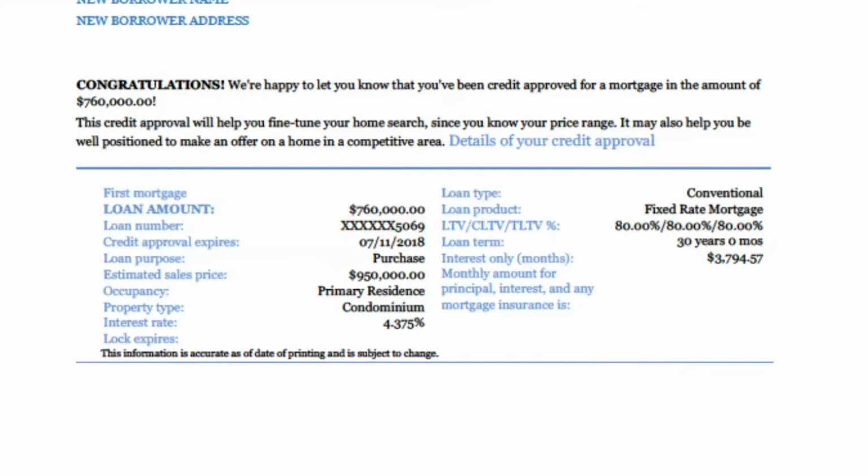So that's an example of a pre-approval that is fully underwritten, and that's the statement that I would provide with the contract, and then follow up with a phone call from that loan officer directly to the listing agent to share with him the integrity of your credit file.